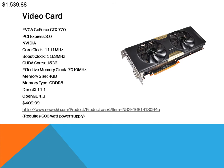Did you forget a part? Video card. No, don't worry about it. Video card. Boom. The EVGA GeForce GTX 770.